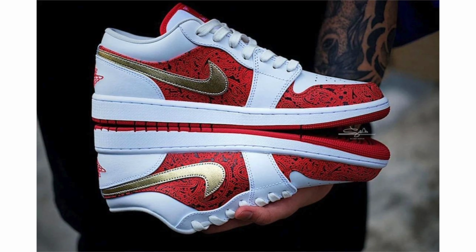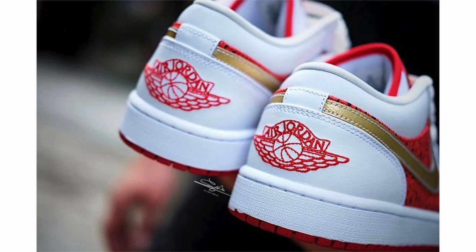Unfortunately, we don't have a release date for this pair. Now, it's very possible that retailers will get them in and just throw them on the shelf, meaning no real release date, just time frames. So my suggestion to anybody that's looking to purchase is, if you go into a store, just keep your eye out because they might pop up randomly. Also, the retail price is $110.